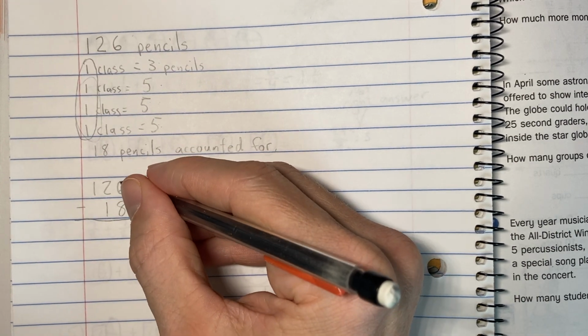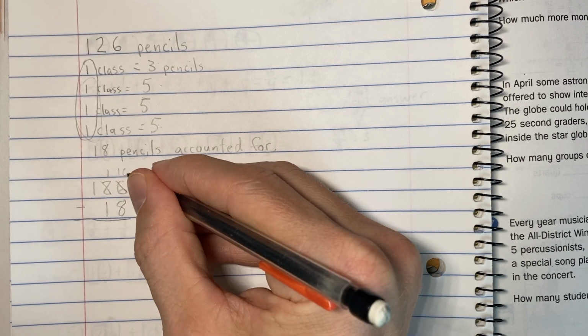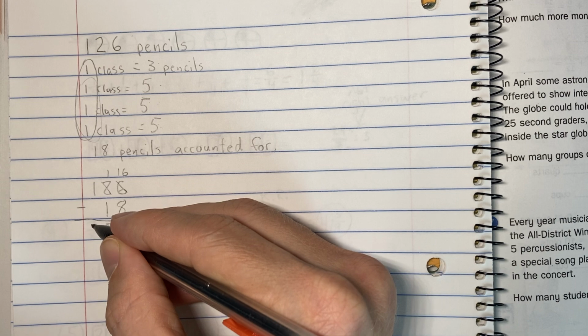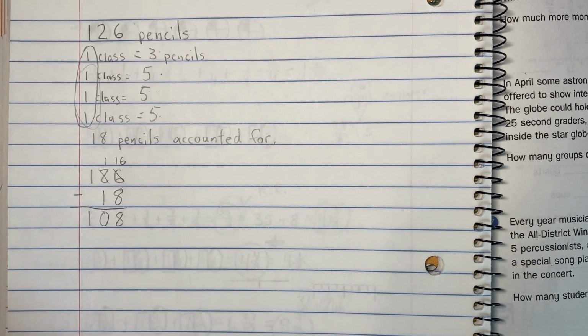So some quick subtraction here. Can't do 6 minus 8, so we need to borrow. You can do 16 minus 8 though. That's 8. 1 minus 1 is 0. 1 minus nothing is 100, or it's 1, for a total of 108.